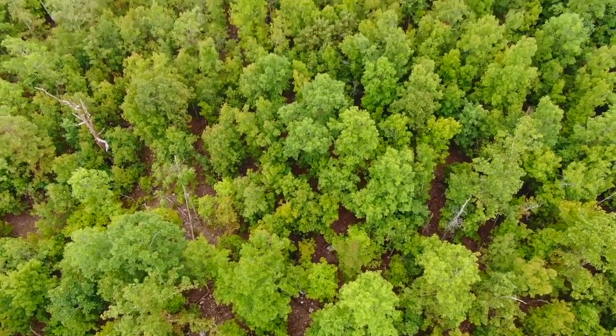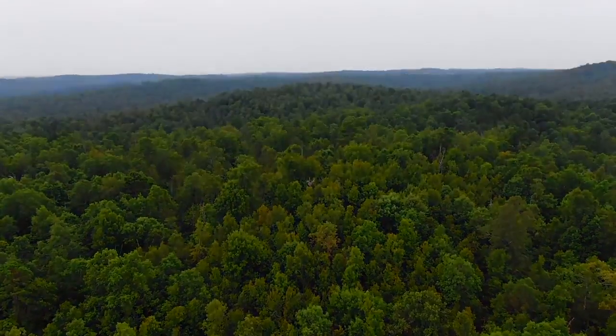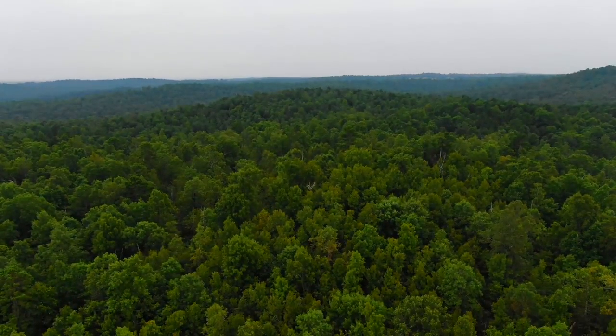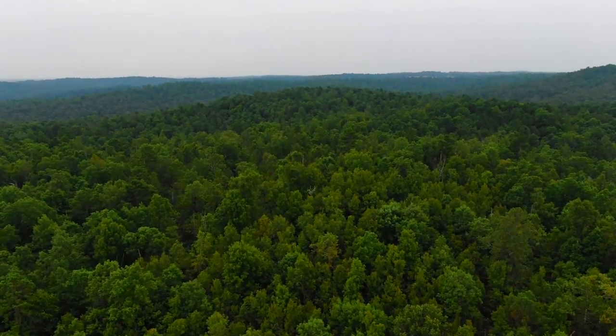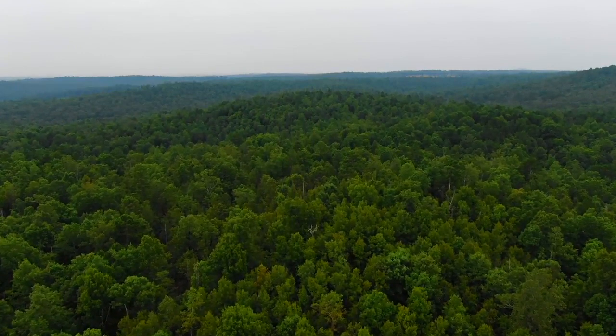So Pine Creek, it is a named creek, which is pretty cool, but it is going to be kind of a seasonal creek or wet weather creek. It's going to have water in it at different times throughout the year, but not year-round.